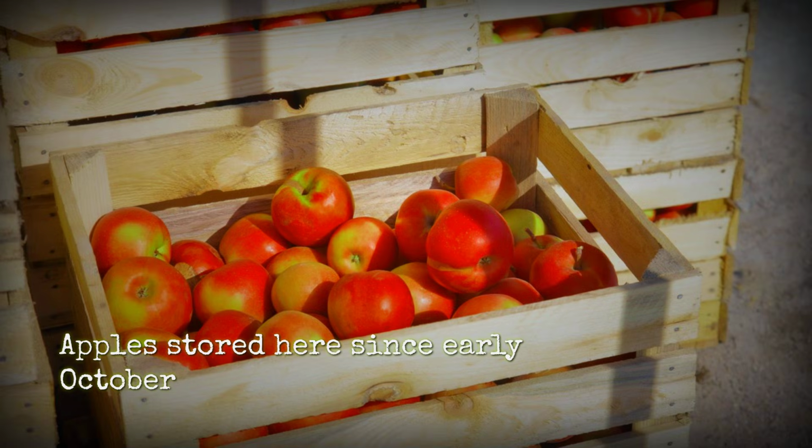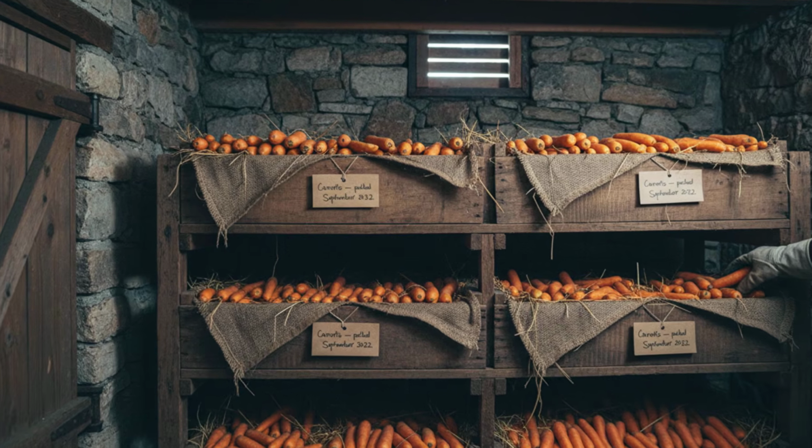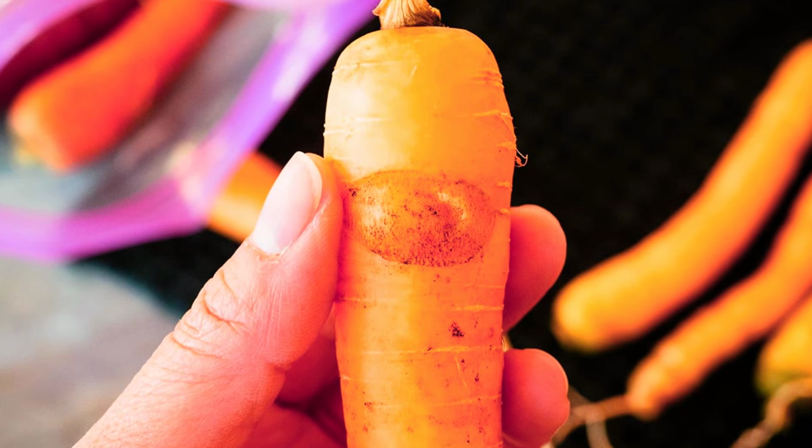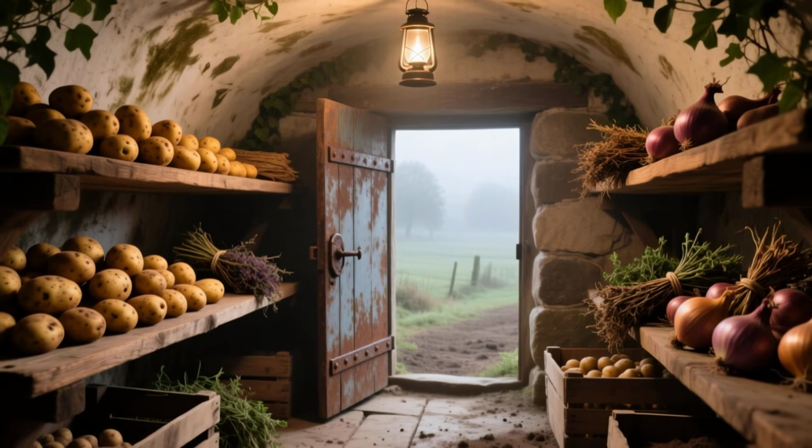The apples in the corner were placed there in early October. They will be retrieved through March. The carrots were packed in September. Some of them will still be firm in late May. The potatoes in the corner were harvested in August, cured in a warm shed for 2 weeks to harden their skins, and moved in here in mid-October. The last of them will be eaten in April.